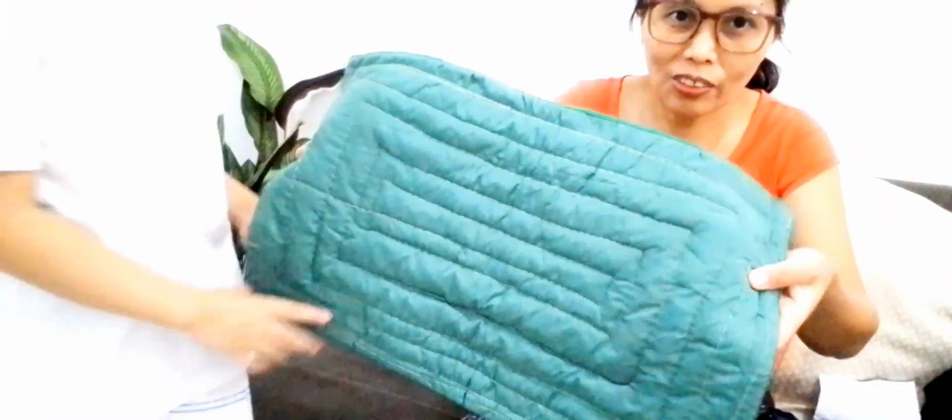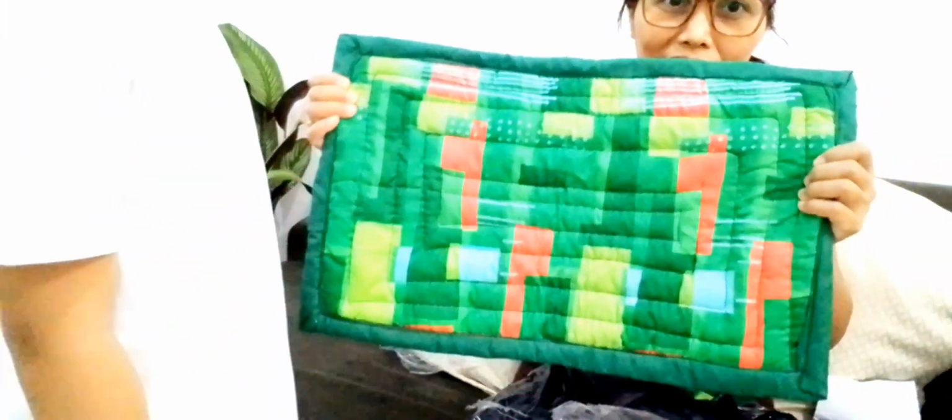Guys, oh. Maganda yung tahi. Nagustuhan ko yung tahi, guys. Ang ganda, oh. Ayan. Ano siya? Parang... And there's more! Parang ano siya? Abstract this style. This one's black behind. This one's green behind. Wow! I like it. Maganda yung pagkatahi niya, guys.